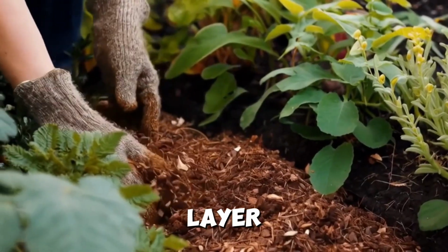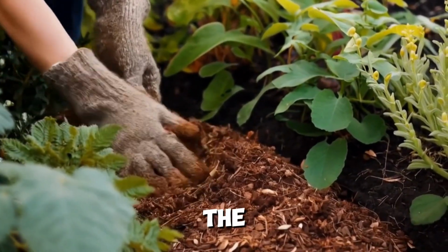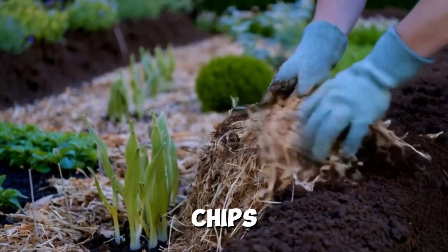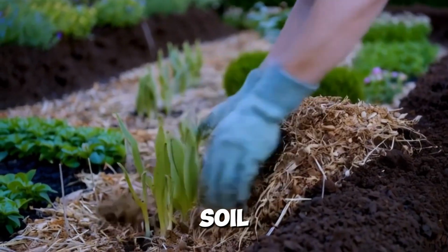Add a cozy layer of mulch. Mulch insulates the roots of ground-level plants. Add a thick layer of straw, wood chips, or leaves around the base to keep the soil warmer.